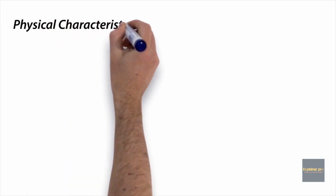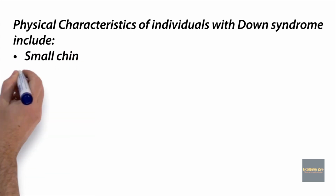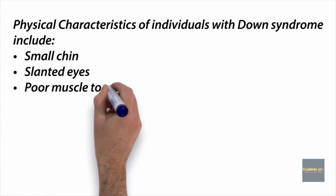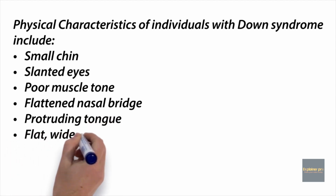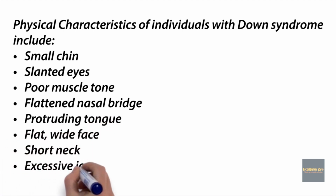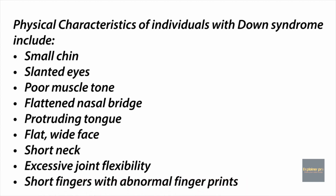Physical characteristics of individuals with Down syndrome include small chin, slanted eyes, poor muscle tone, flattened nasal bridge, protruding tongue, flat, wide face, short neck, excessive joint flexibility, short fingers with abnormal fingerprints.